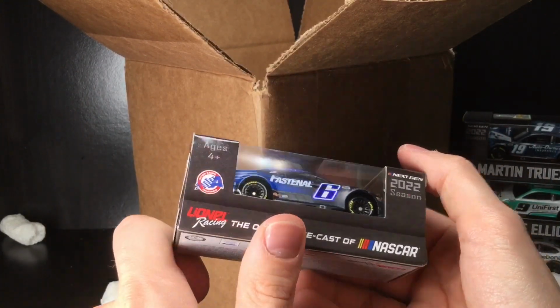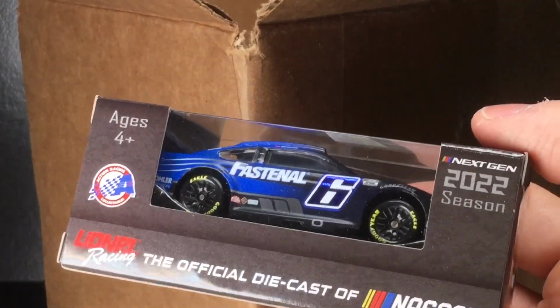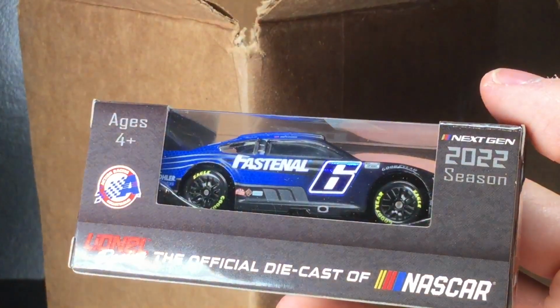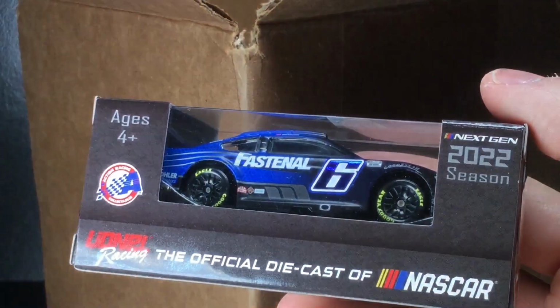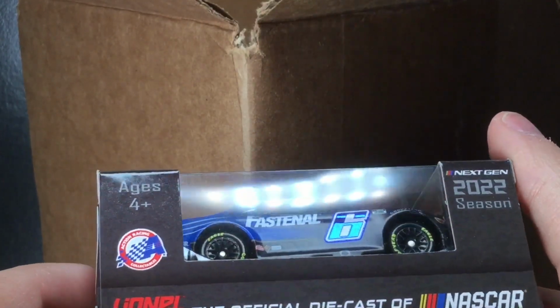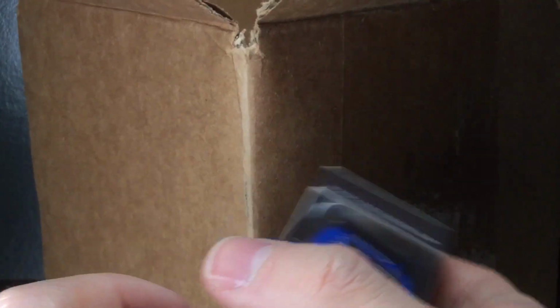Reflective number. Look at this. I gotta zoom in on this. Check this out, guys. I didn't know this diecast had a reflective number on it. I thought this was just a generic blue number. Check this out. I mean, wow. If you have not gotten this diecast, guys, what are you doing? Go get it, guys, if you can.